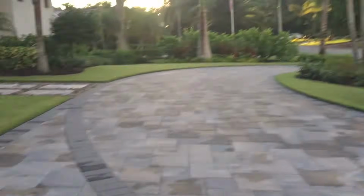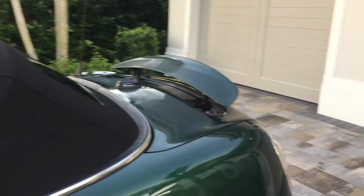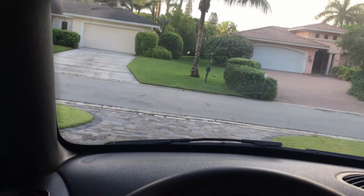Oh, at the same time, I'm going to raise the, look at that guy coming up there. This comes up naturally like a 911 when you're driving. Pretty cool stuff. Keeps the ass end planted down as you're at speed, or at least just looks cool. Either one is fine. Back down. Take a quick walk around the car, and then we'll go for a spin.